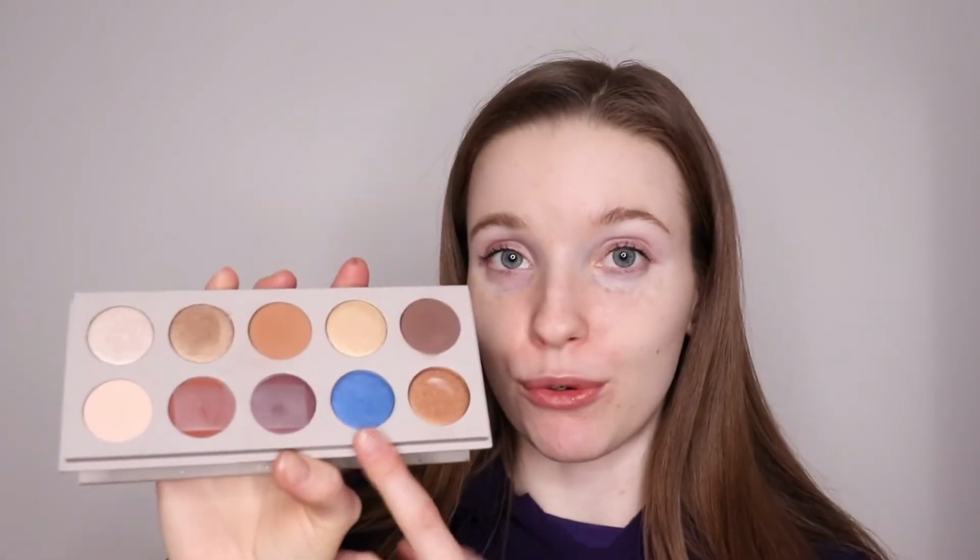These colors are definitely a lot more warm, which doesn't always suit a cool undertone skin gal. I remember this blue being so good. This is sad to me, okay?